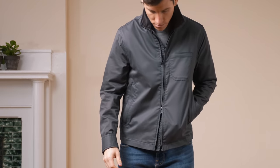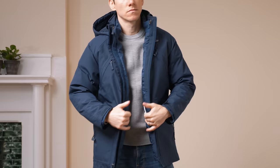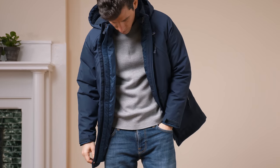If you're in Southern California and you don't travel much, maybe you just need a couple of light and medium weight jackets. On the other hand, if you live in New York City and travel all the time, you probably need a full-fledged outerwear collection. So in this video, I'm gonna try to help you determine the minimum number of outerwear pieces that you need to be covered for every season and occasion.